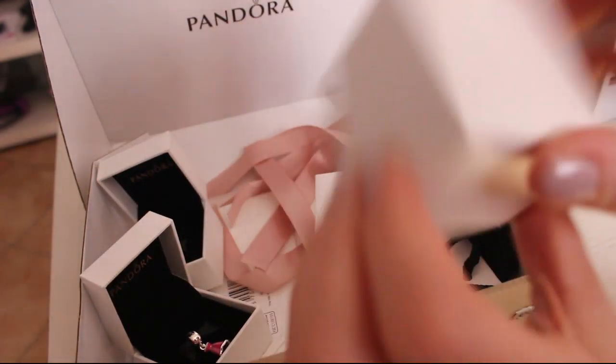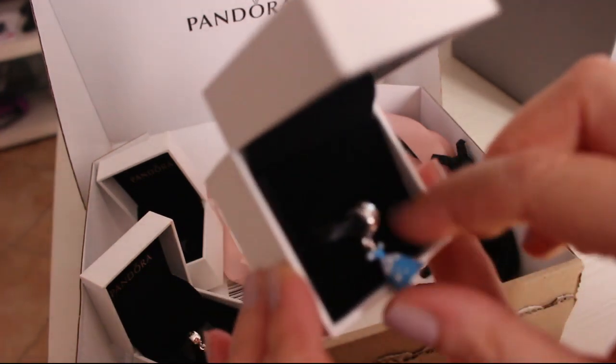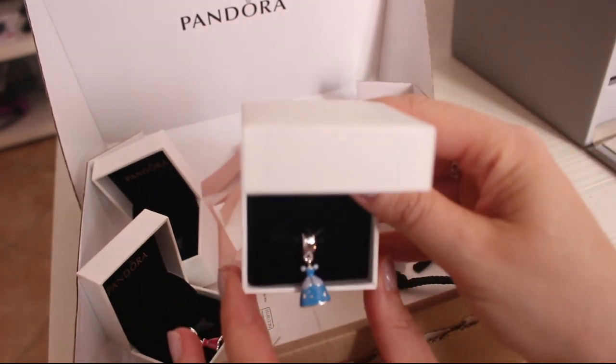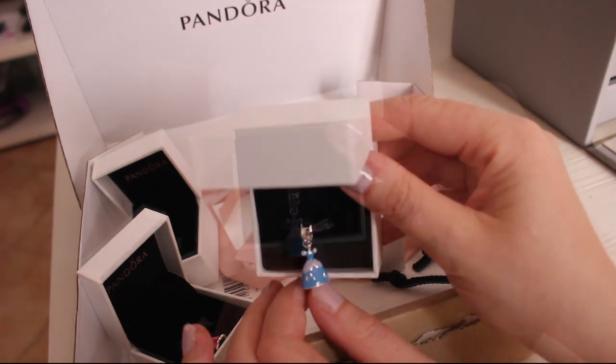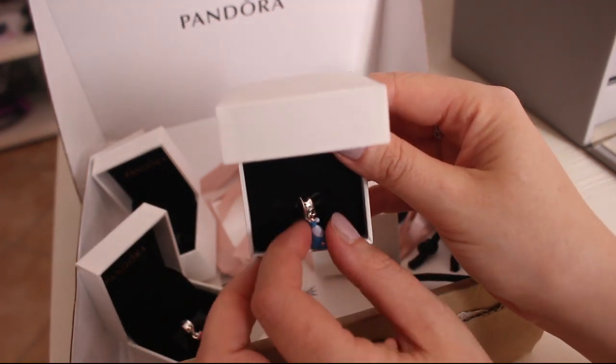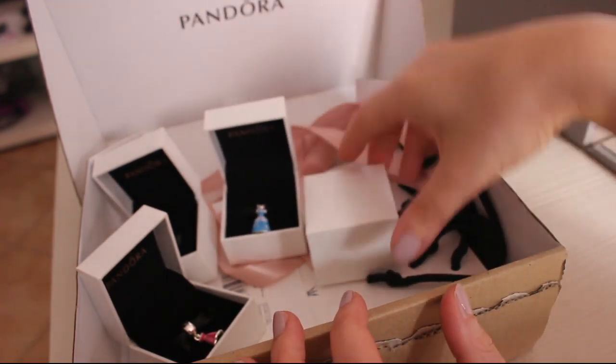And this one. Ta-da! Oh yeah, Cinderella's dress. I got into the princess dresses lately, and this dress is so pretty. Yes, I have a good idea for this.